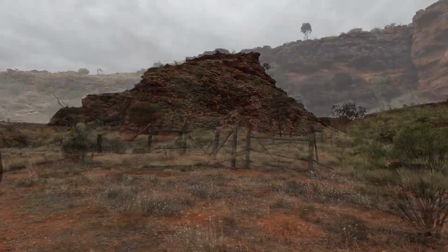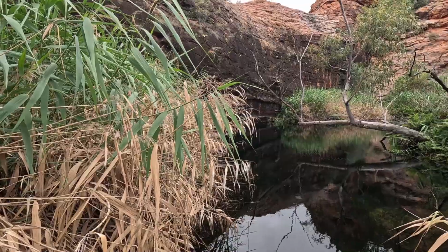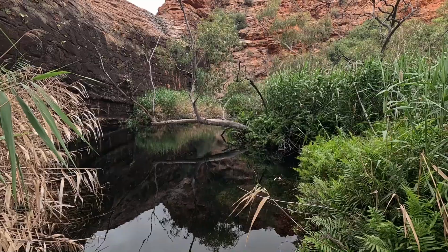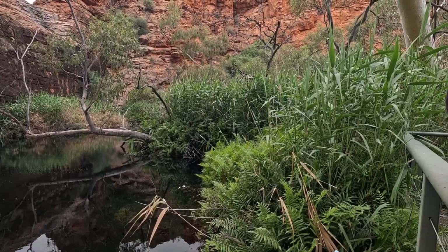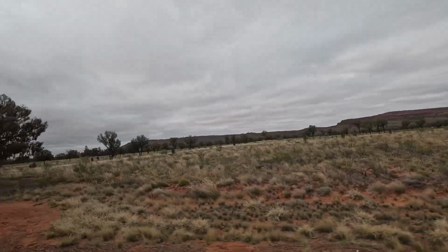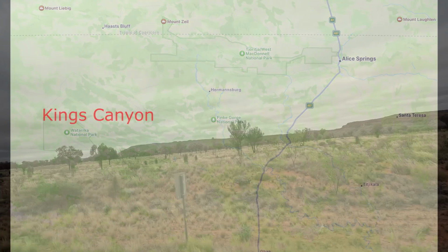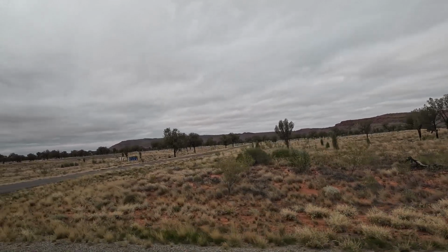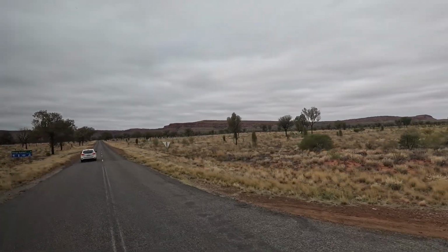As you can see, the weather remained cool, cloudy and windy. The waterhole holds special significance for the local Aboriginal people and is important for wildlife. Swimming is not permitted. Back on the bus, we headed for Kings Canyon. Kings Canyon, also known as Wataka, is a canyon located 321 kilometres southwest of Alice Springs, within the Wataka National Park. The Luritja people have inhabited the area for at least 20,000 years. Wataka is the Luritja word for umbrella bush, which grows in the vicinity.